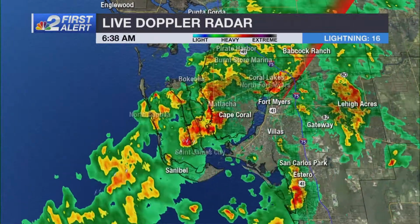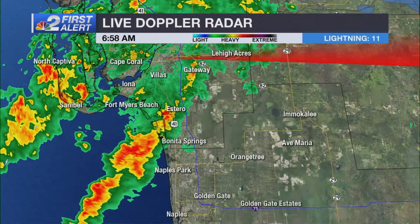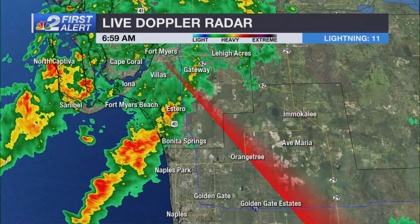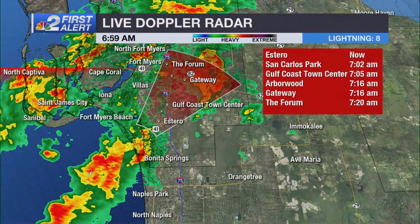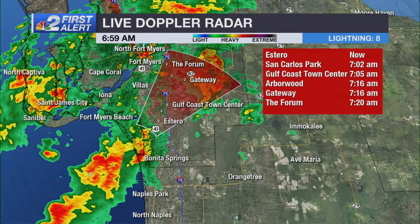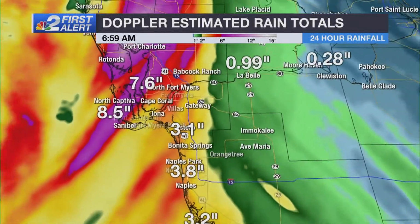Pirate Harbor at 7:23. And there's another rain band coming in around Estero and just to the north of Bonita Springs. Gateway picking up on some of this heavy rain, and this will work northeast near San Carlos Park, Gulf Coast Town Center, Arborwood, Gateway, and the Forum around 7:15 and 7:20 this morning.